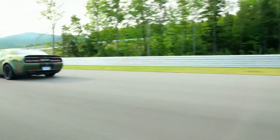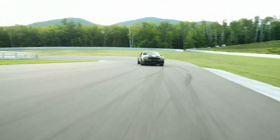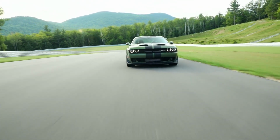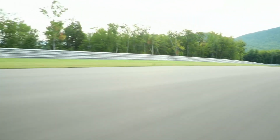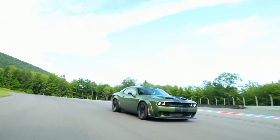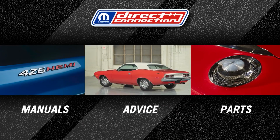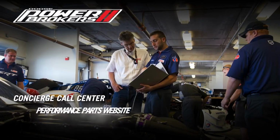This could have been some kind of cool option for 2023 to put on your window sticker and make this a very limited collectible car. Instead, any wrap shop can basically print this for you and install it for you, probably right around the same price as this wrap by itself. So I think this option should have been something that we got through Direct Connection, and they should allow Power Brokers to actually do the install for you.